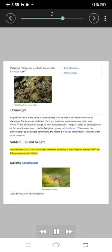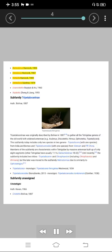According to the Orthoptera Species File, the following genera are included. Subfamily Batrachideinae. Scelimena cornuta. Auth. Bolivar, 1887, selected genera. Tripetalocerinae incertae sedis. Etymology. Subfamilies and genera: Stenodorus Hancock, 1906, Pterodorus Hancock, 1907, Tediella Hancock, 1909, Tediellona Günther, 1979, Uvarovatetix Bazyluk and Kis, 1960, Shitetix Zheng and Liang, 1993.